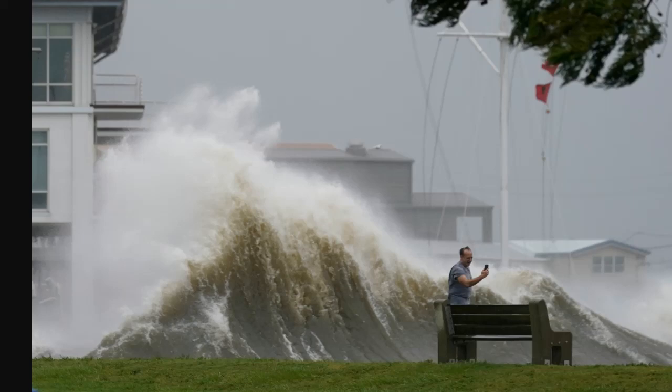This is a picture I saw on Twitter of some guy taking a selfie near Lake Pontchartrain, and I gotta say, it's an amusing thing to do, but that is very dangerous. That wave height is like 3 times the height of him, and he could have easily been sucked into the lake and never heard from again. So you got to be very, very careful. There's a lot of flooding going on.